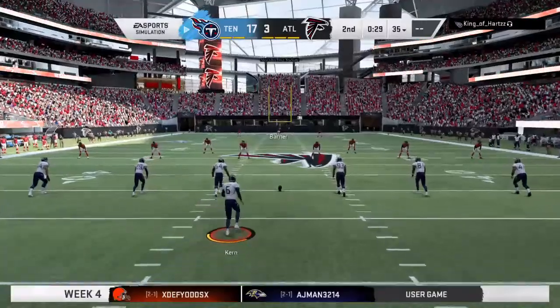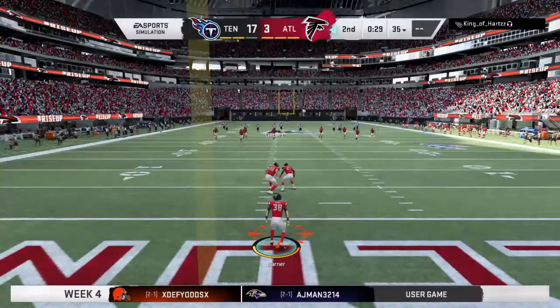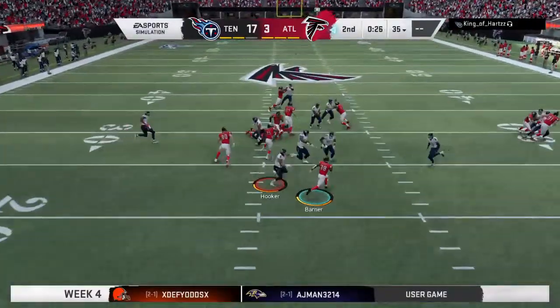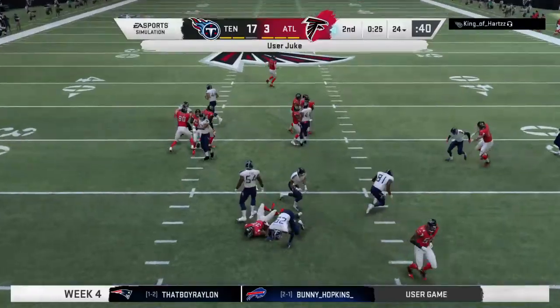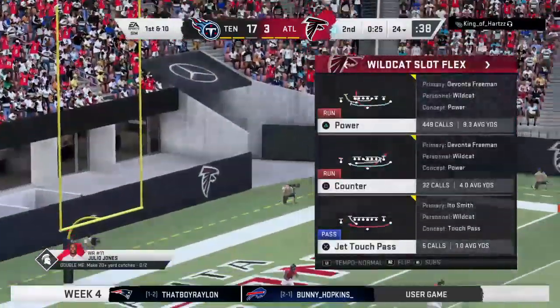Set now to kick this one away, and off it goes. This is fielded a couple yards deep. And he'll be brought down at the 23, make it the 24-yard line.